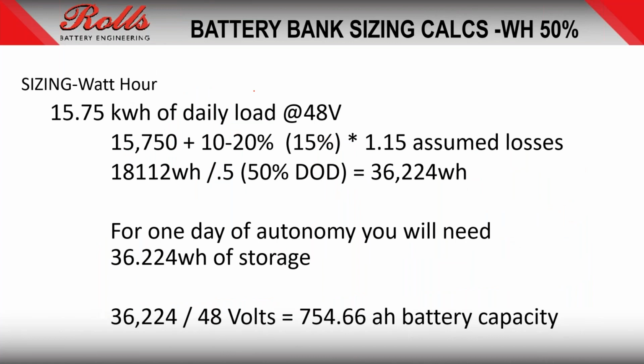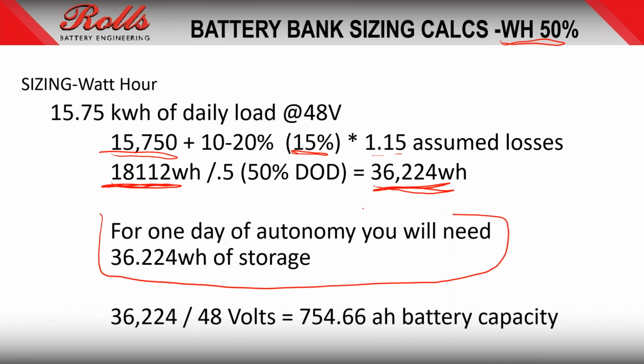So this is based on 50% depth of discharge. So 15,750, add 15% losses. That's 18 kilowatt hours of usable energy. That becomes 36 kilowatt hours of total storage, and this is again talking lead. We'll get into lithium in a second. So for 1 day of autonomy, we need 36.224.